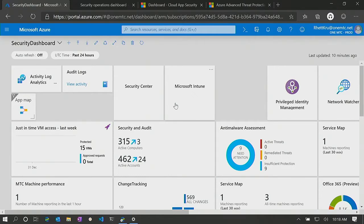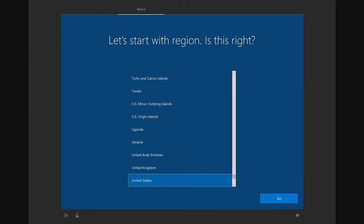Let me switch over real quick here, because honestly, this takes a little bit of time. I'm not quite sure what the network is like here. But with this device, this is the out-of-the-box experience. So we're going to run through what that looks like.